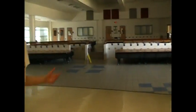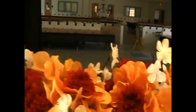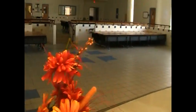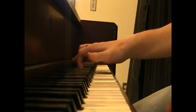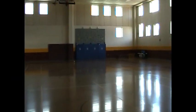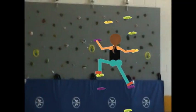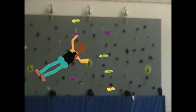Here is our stage. Gym. This is where you can run around and just play as much as you want. We recently got a rock wall and a net.